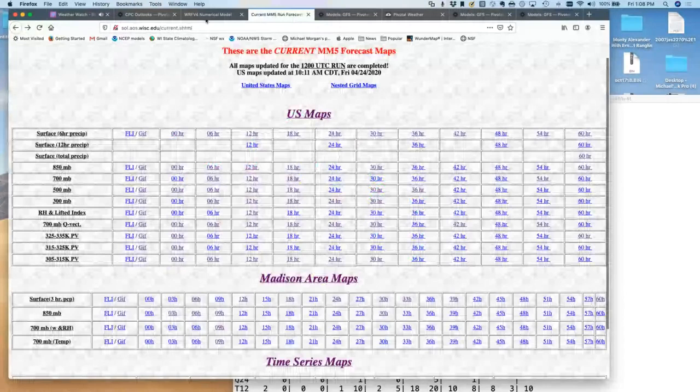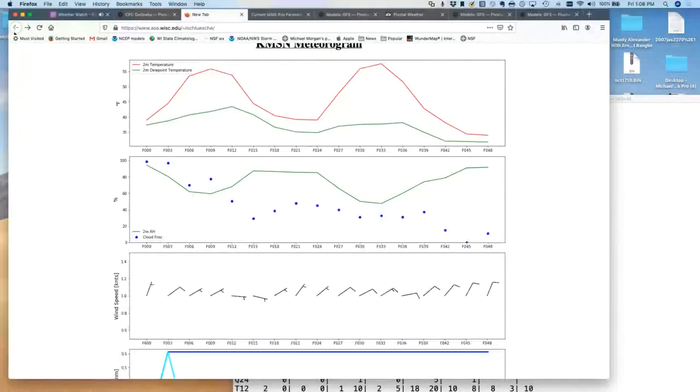If you want to look at the PV in the WRF, this is on isentropic layers, and this is on isobaric layers. Oops, wrong direction.